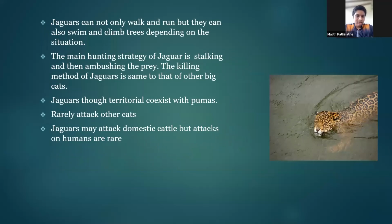So jaguars can not only walk and run, but they can also swim and climb trees depending on the situation. Their stride length is about 50 centimeters. Jaguars strike quickly at top speed, and they don't typically chase down prey. They prefer to wait in an ambush.